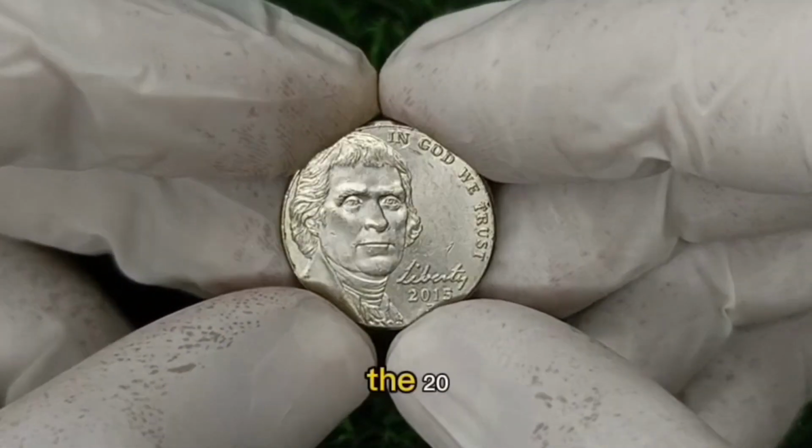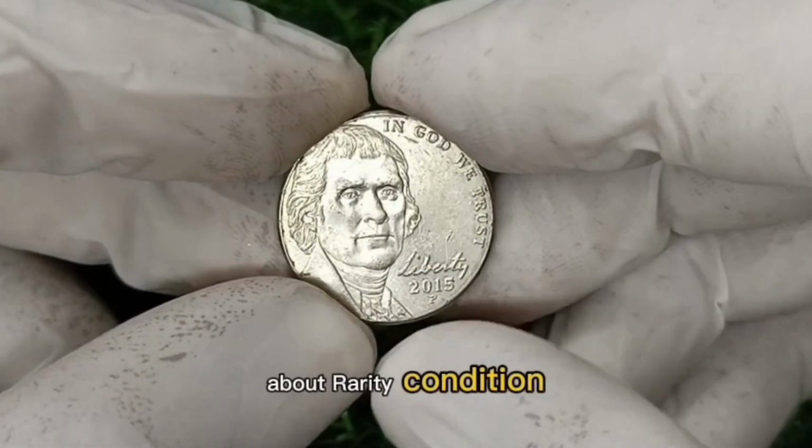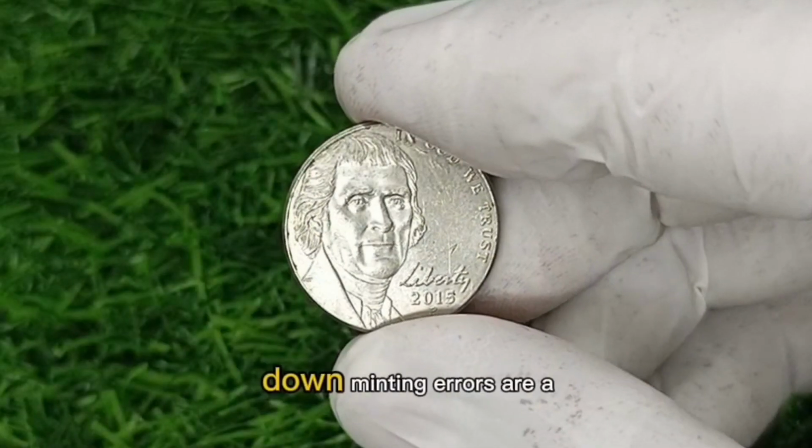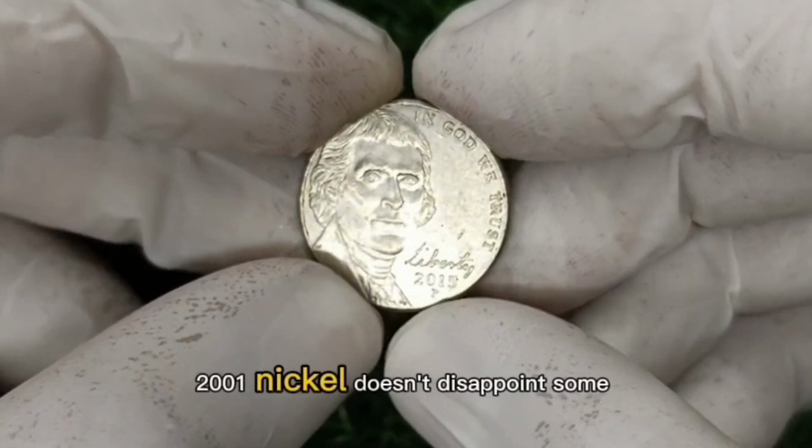So why is the 2001 nickel worth more than its face value? It's all about rarity, condition, and errors. Let's break it down. Minting errors are a collector's dream, and the 2001 nickel doesn't disappoint.